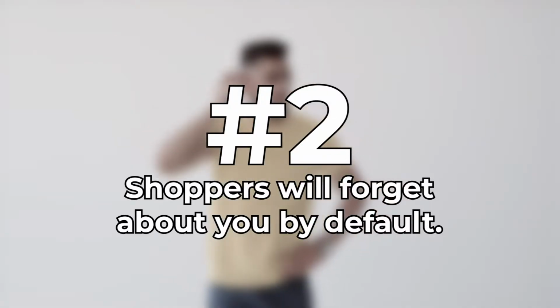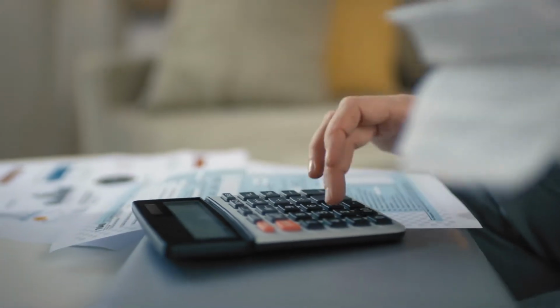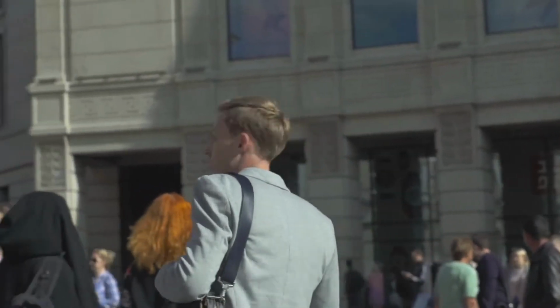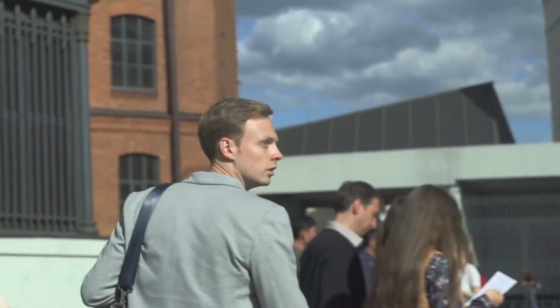2. Shoppers will forget about you by default. It's your job to change that. 70% of your customers will visit you once and never return. When you combine this with the fact that customer acquisition is much more expensive than customer retention, this is a very alarming fact. There are so many brands out there and customers are exposed to so many that odds are good that you'll be lost in the shuffle.